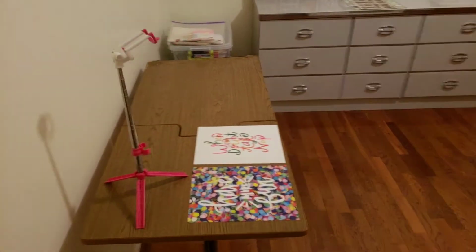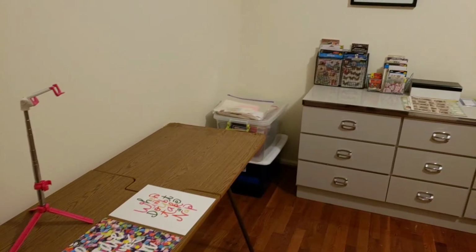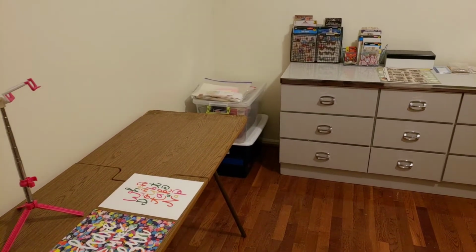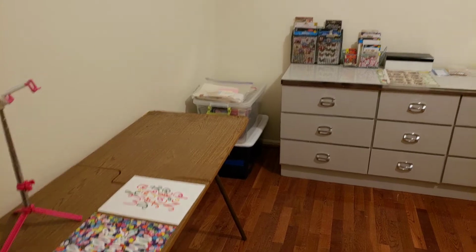I got this sewing table at a yard sale down the street last summer. Got a couple of totes of stuff I'm just storing, trying to figure out what to do with because I decluttered my house, and that's the things I didn't want to get rid of. So they are in those totes right now.